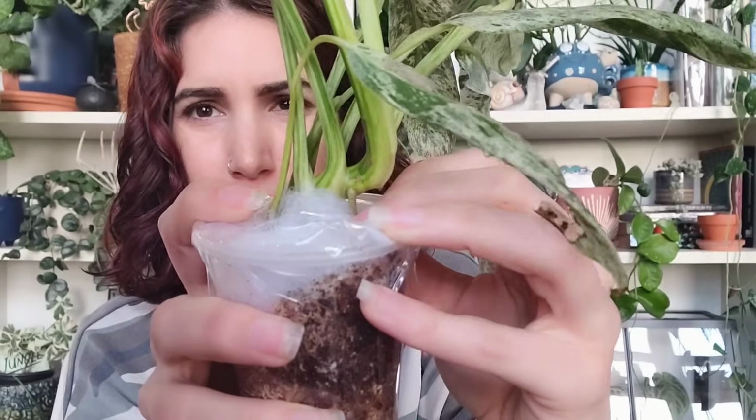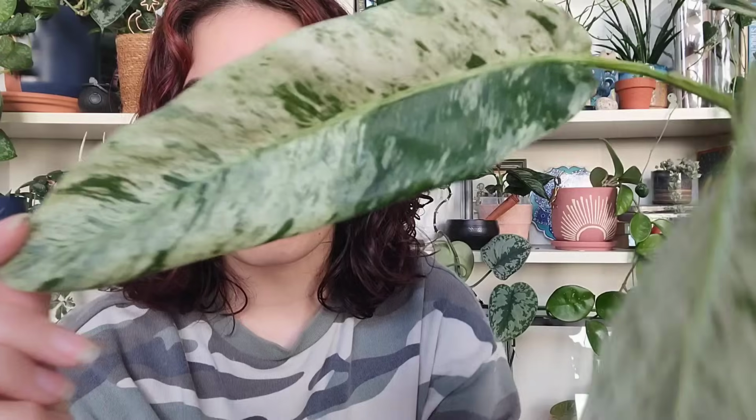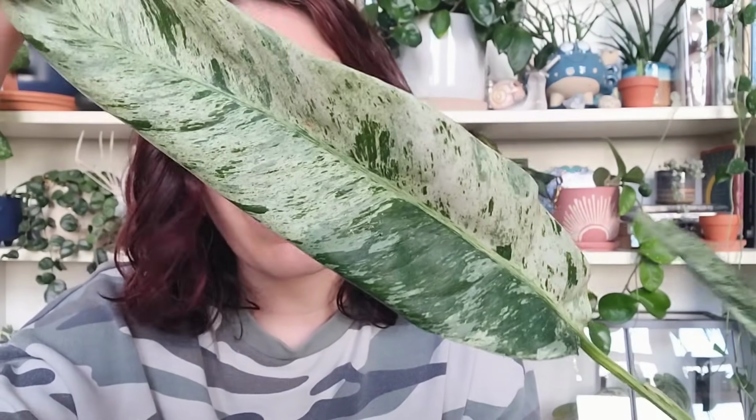I don't know if you guys can see the way that it's growing. I will repot it and put a pole right here and hopefully be able to get this thing growing up in a less unruly manner. But these leaves are just so beautiful. They're long and they're marbly, and if you know me, you know I love a marble variegation.